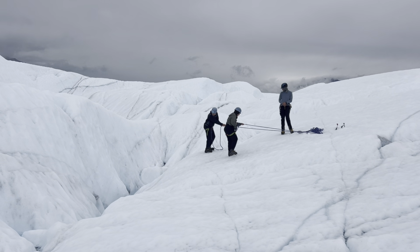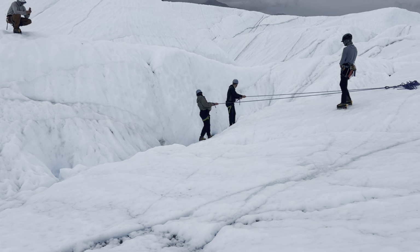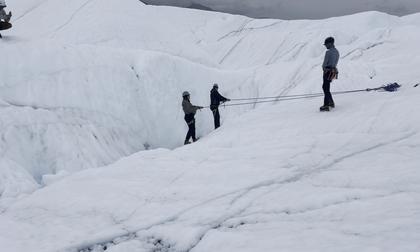JC made his flight to come back to us. This time he had someone from work take him to Chicago and he had a direct flight back to us. We took turns looking down into the moulin to see what it looked like down there. It was really cool. Then we hiked on to a new spot.